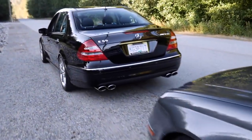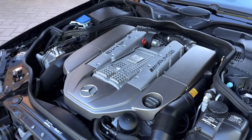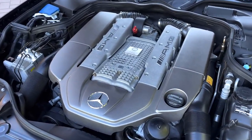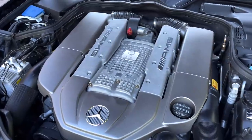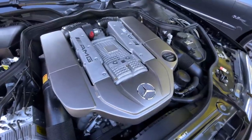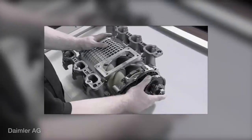So we'll start with the M113K. This engine was first seen in the SL55 AMG. This is a 5.4-liter single overhead cam V8 with 24 valves or 3 valves per cylinder. All aluminum construction is used for this engine. On top is a belt-driven 2.1-liter twin-screw supercharger.